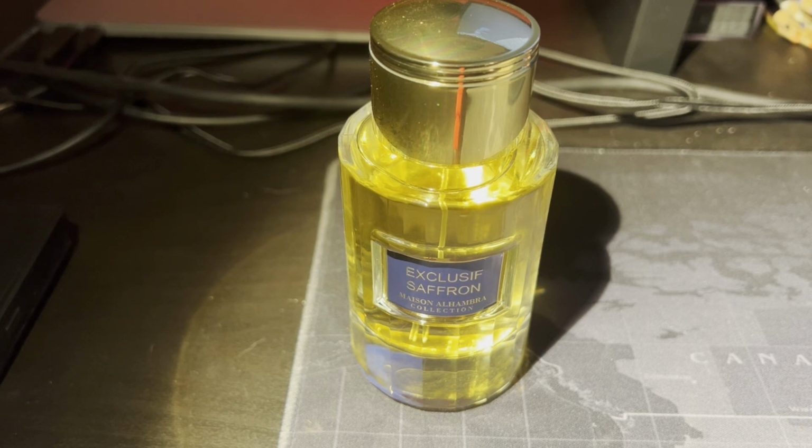Fragrancebuy.ca's prices are low anyway because it's a discounter. But I've seen this dupe at almost $50. So I'd say if you can get it, definitely get it at fragrancebuy.ca. They're not paying me. I just shop there a whole lot because I find a lot of fragrances there that I can't find anywhere else. So just letting you guys know, okay?